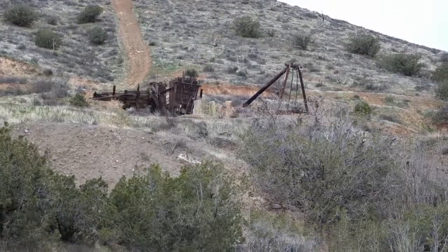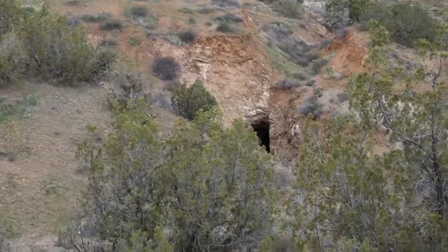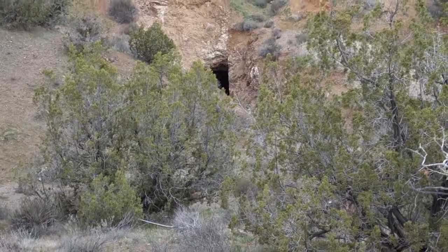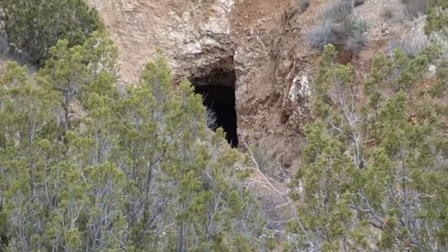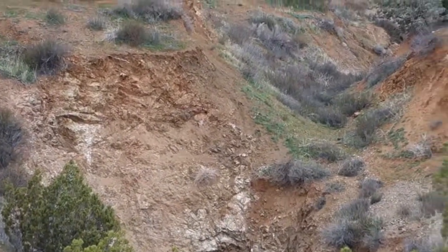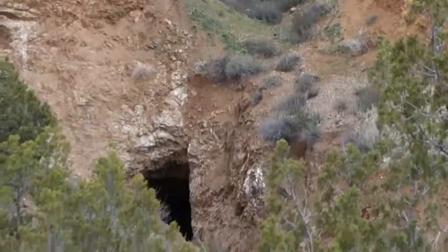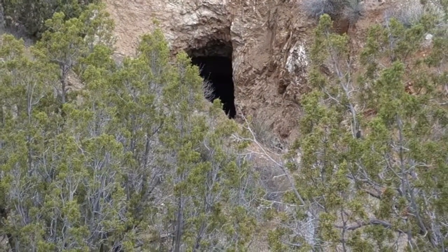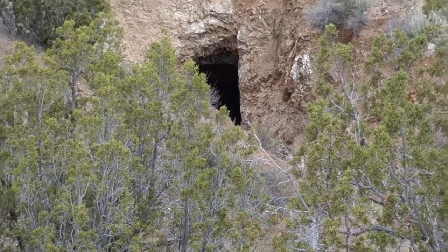Okay, right over there are the ore bin and headframe, and right over there behind the tree is another adit here at the Don mine. There is an open cut right above it, probably following the vein that the adit is following. So I'm gonna go check that out, and that'll conclude my exploration here at the Don mine.